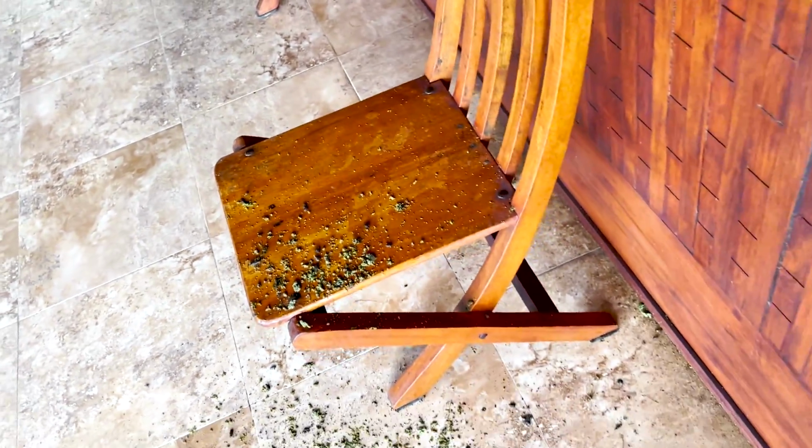Okay, all of those like 15, 16 bats were all cuddled right up there together, and here's proof in the pudding. No pun intended. Right there. Lovely.